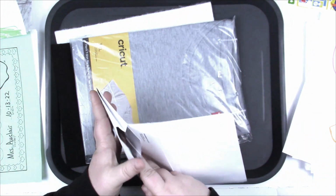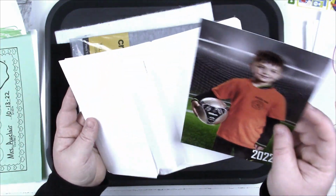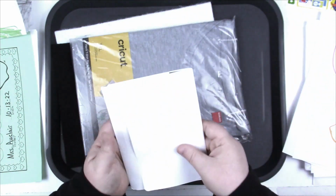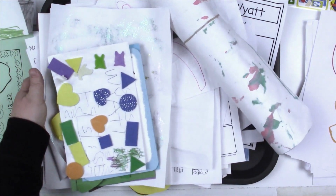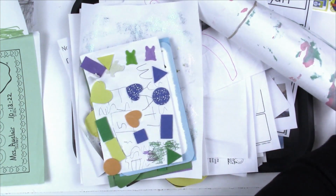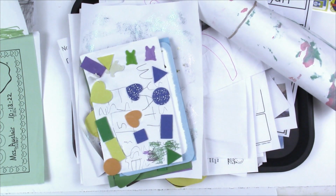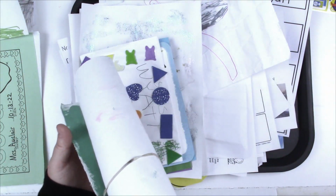Alright. Oh, and then we have his soccer pictures. Look at him. So handsome. So I've got to scrapbook those, so those photos need to go in as well. Oh, we have some project materials. All right, there's a tray, so we have one more tray to go through. Like I said, I have been slacking on taking care of this stuff, so it feels really good to get it done.